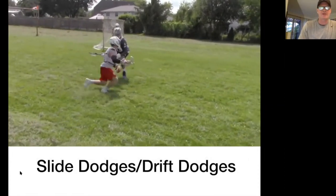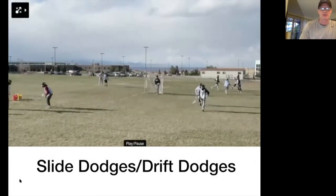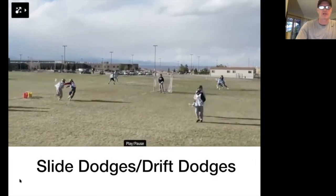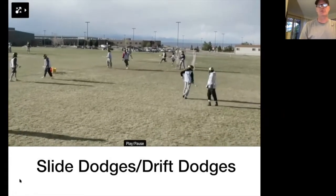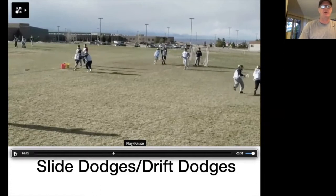The whole idea is to operate so close to your man that they really struggle because there's no cushion. And some of you have seen this before. This is us practicing it at a practice last year. We got 4 corners practicing this. The instructions are get as close to your man as you can without getting jacked. What does that mean exactly? That means just outside of their ability to cross-check you. That's what that means.